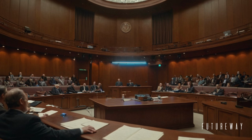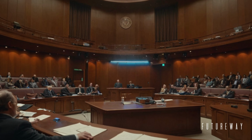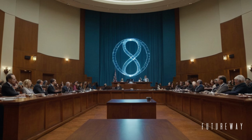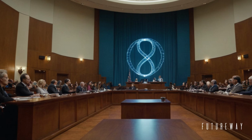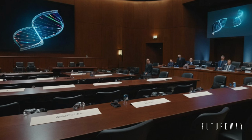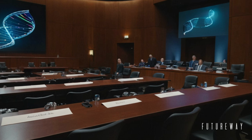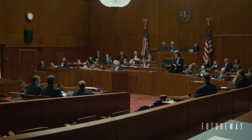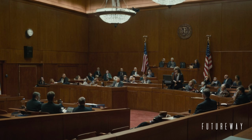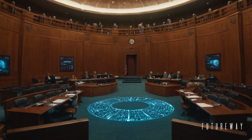This raises concerns about equity, access, and the potential for societal division, as only the wealthy might afford such enhancements. Furthermore, the long-term effects of editing the human germline, changes that are passed on to future generations, are still unknown. Ethical guidelines and regulatory frameworks are urgently needed to ensure that CRISPR is used responsibly. The global scientific community is grappling with questions of consent, fairness, and unintended consequences, highlighting the need for careful oversight and inclusive dialogue with society.